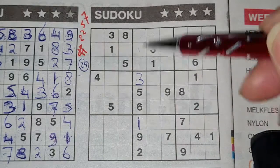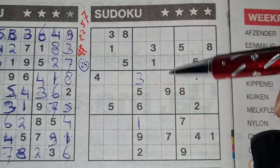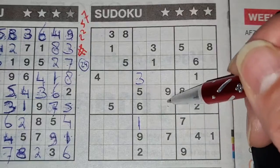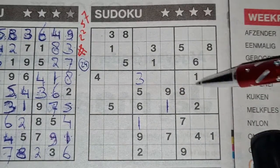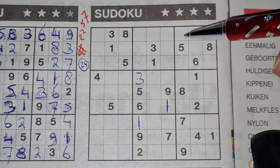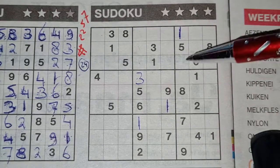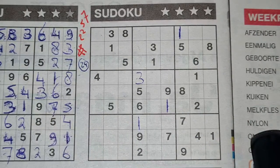Alright. So we have a 1 in this column, 1 in the middle column, so the only 2 places for the 1 should be here or there. We see there 1, no 1 there, 1 should be there. 1 in the last column, 1 in the column next, so in that column, the only 2 places for the 1 should be here or there. We see there 1, no 1 there, 1 should be there. Then I cannot continue with the 1. Need more digits, more information.